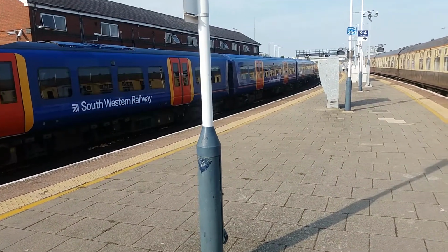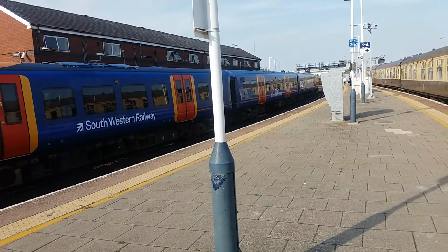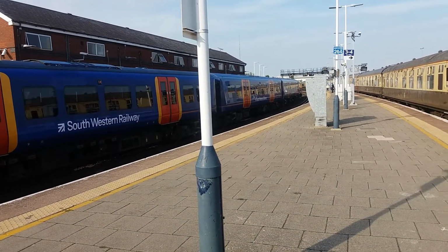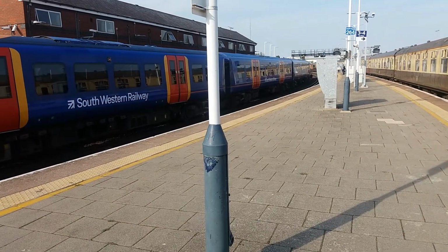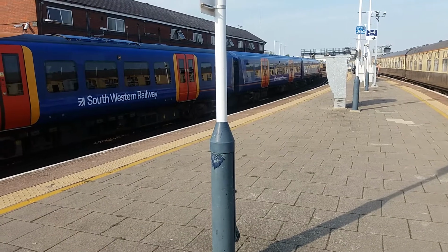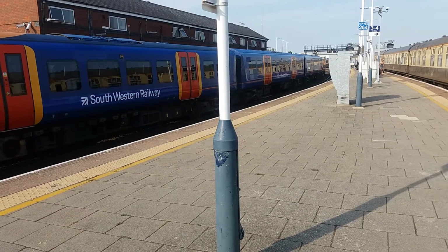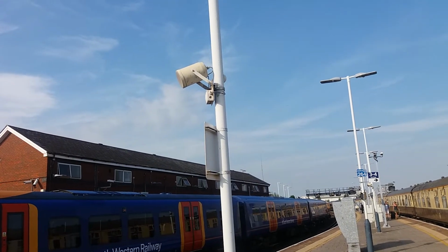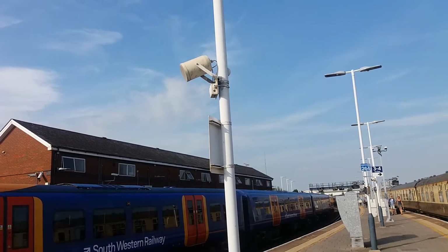So as you just heard, the train on platform 1 is the 1808 South Western Railway service from Portsmouth Harbour to London Waterloo via Basingstoke. Any passengers leaving the train on platform number 1, only charter service on platform number 3. Please make your way over the footbridge from platform number 3. Any passengers who require the charter train service.